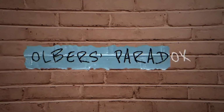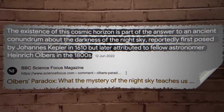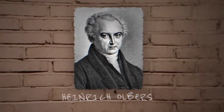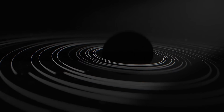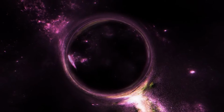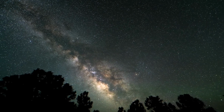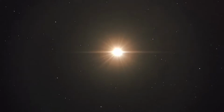We can trace the origins of this paradox all the way back to Kepler in 1610, though it wasn't popularized until the 19th century by a man named Heinrich Olbers, a German astronomer. In large part, the paradox demonstrates a proof that the universe is not static or infinite. Since we do know that the night sky isn't as bright as a star in every location, we're left with many questions that aren't as easy to answer as you might think.